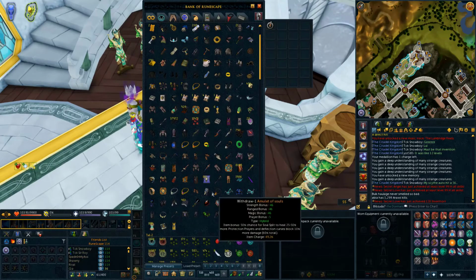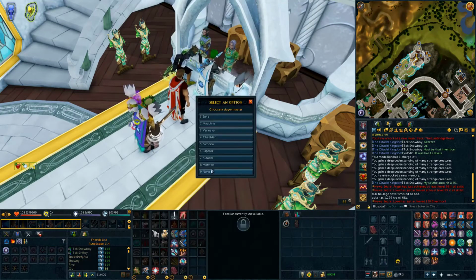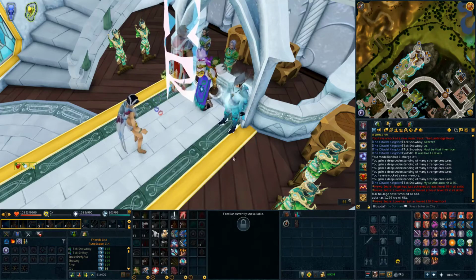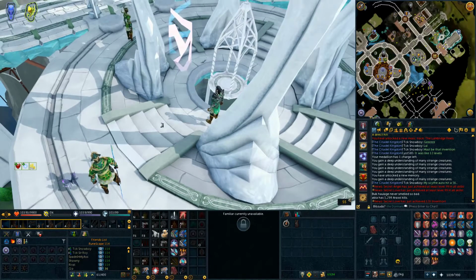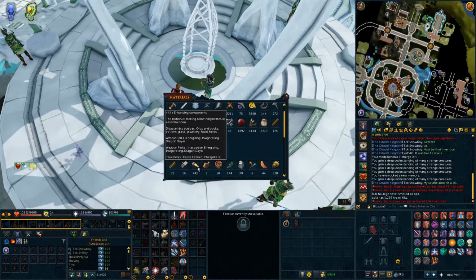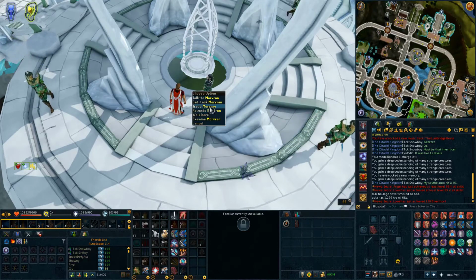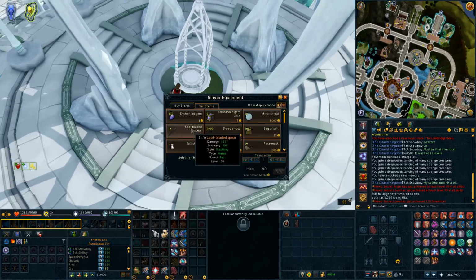So let me go over to Morvron really quick here and just show it off. These are going to be especially useful for Iron Men going for, what the hell are the components called? These ones, enhancing components, I believe, are the ones you want to get from disassembling Slayer rings. So yeah, I remember having to buy individual Slayer gems on my Iron Man, and that was very annoying.